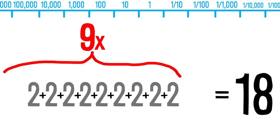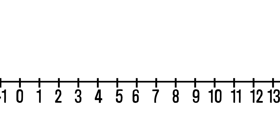Attractive fixed points also play a starring role in a famous method for calculating square roots. It's called the Babylonian method. The number you want to find the square root of is called the radicand, and its square root is some number that is equal to the radicand divided by itself.